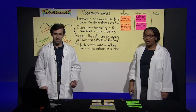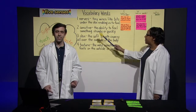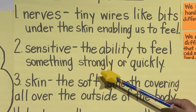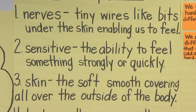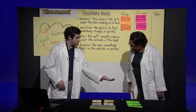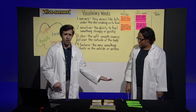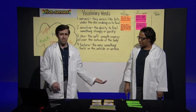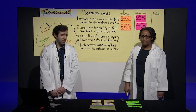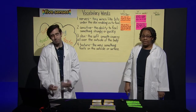Yes, Jeff, that's correct. Which brings us to our next vocabulary word, sensitive. Sensitive is the ability to feel something strongly or quickly. Oh, wow, Demetrius. Hey, look at this cut I have on my finger. I got that from a piece of paper a while ago. Oh, wow. Still hurts, huh? A little. Well, Jeff, looks like it's healing quite nicely, though.